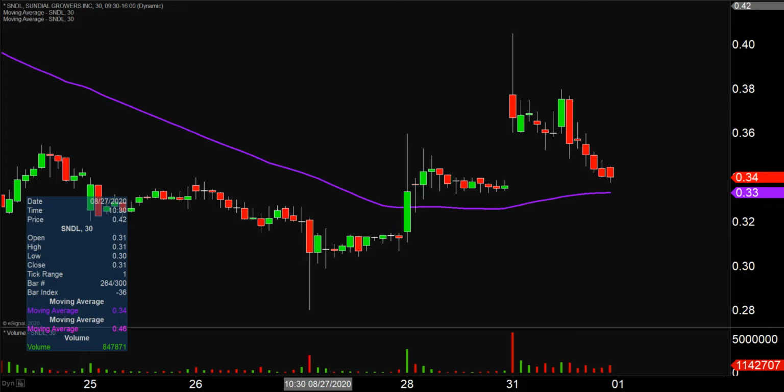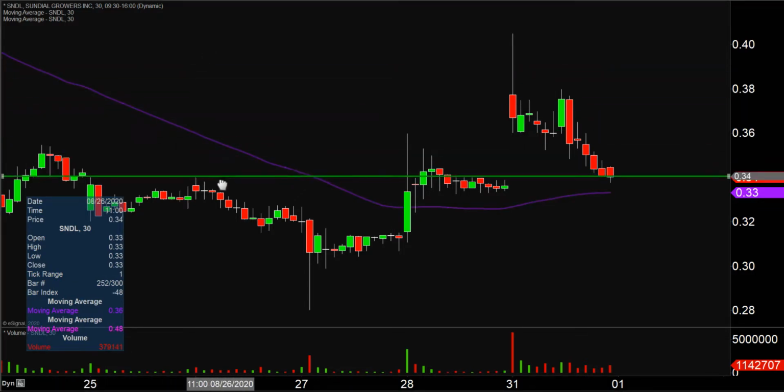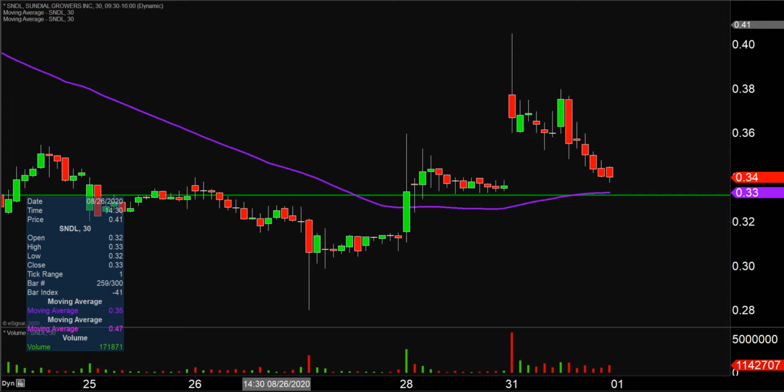And I'm not saying at all that this is what's going to actually play out, but just for example's sake, let's say that the price pulls back a bit more. So price comes down here to right around the 33-cent mark. So price comes down here to 33, behaves like that, and then begins to work its way back upwards.